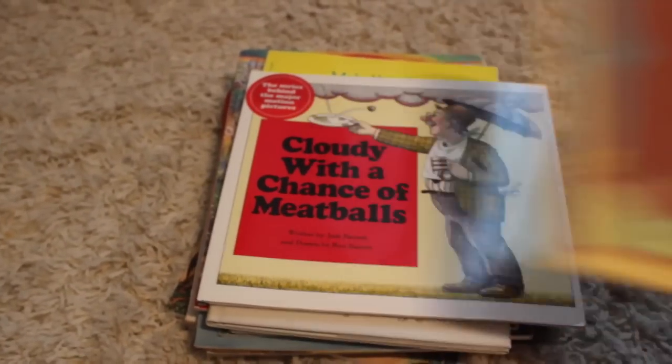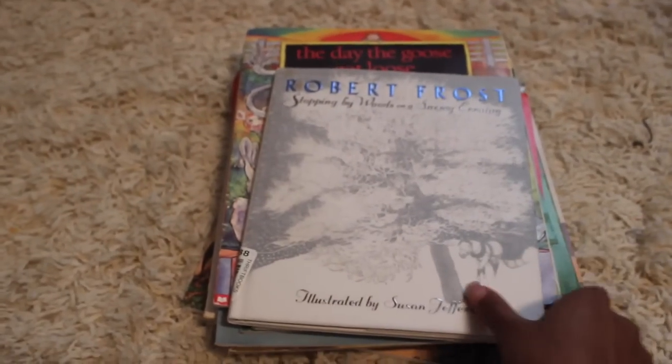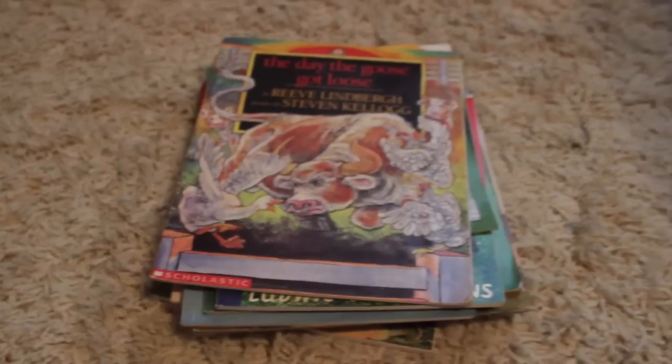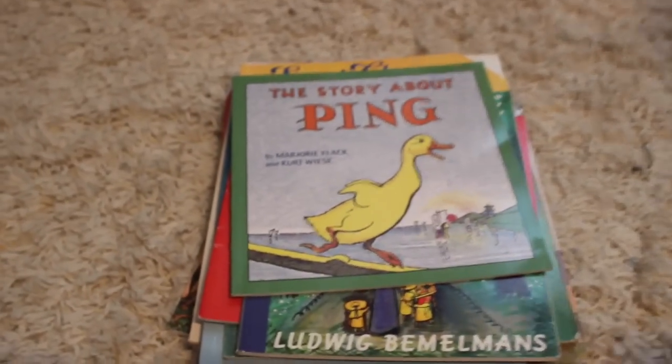It's stuck together. We have Moon Cake. We have Cloudy with a Chance of Meatballs. We have Make Way for Ducklings. We have Robert Frost, Stopping by the Woods on a Snowy Evening. We have The Day the Goose Got Loose. We have The Story About Ping.